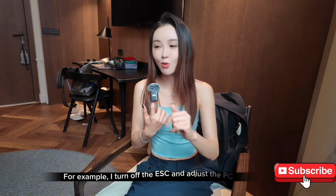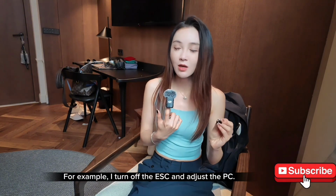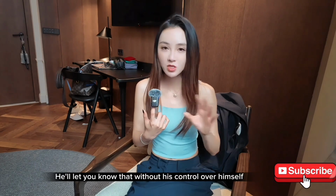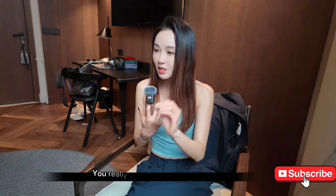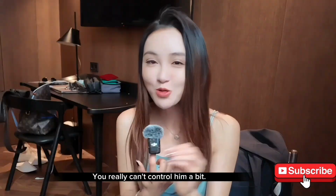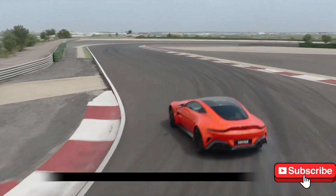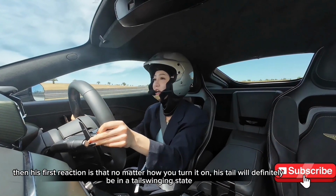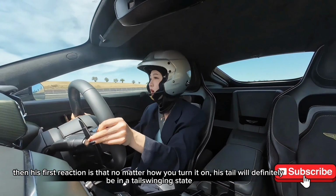to squeeze the car. For example, I turn off the ESC and adjust the PC. Wow. And right away, it's dragging you back to reality. It'll let you know that without its control over itself, you really can't control it a bit. It's so rampant. If I turn off the ESP, then its first reaction is that no matter how you turn it on, its tail will definitely be in a tail-swinging state.